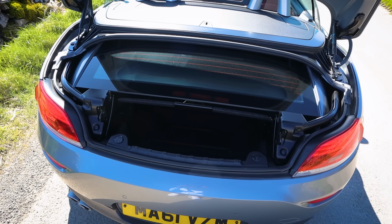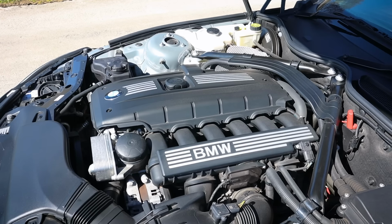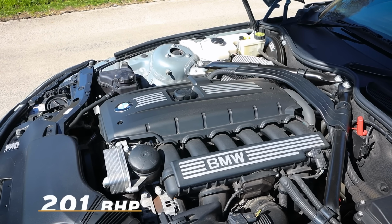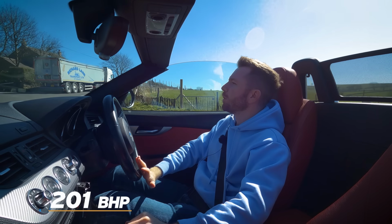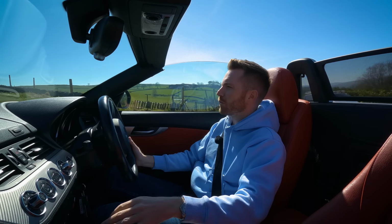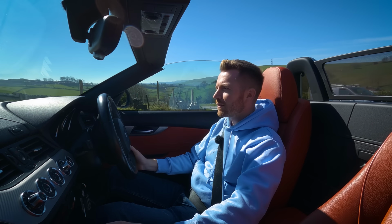Under the very sexy bonnet of this particular example is a 2.5 litre naturally aspirated straight 6. It produces 201 horsepower, so it isn't the quickest thing you'll ever drive, but it makes a lovely noise, and it just feels meaty. Feels like it's got long legs, it takes long strides.